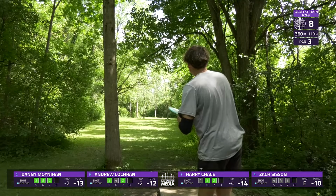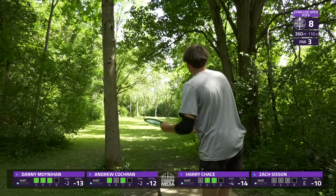Oh, no, and that took a bad kick. That took the wrong kick. But I liked the height on that one. This hole shapes well for that lefty flick. Gonna get the late stability out of that disc. And should be a pretty good result.